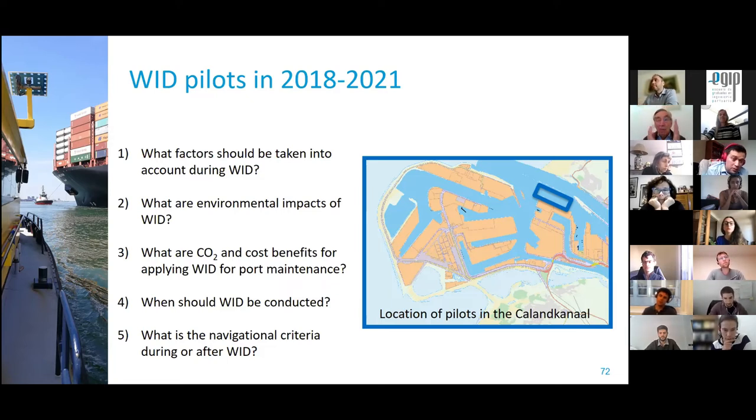What is the environmental impact of water injection dredging? How do these dredging operations influence the turbidity in the water column? What are the CO2 and cost benefits of applying water injection dredging for port maintenance? We did a comparison between cost benefits and CO2 benefits for water injection dredging and for regular dredging. Another question, when should water injection dredging be conducted? What is the frequency of this regular port maintenance? And finally, what is the navigational criteria during or after water injection dredging?